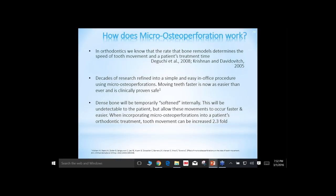There's been a whole lot of research in this field. I don't want to make this all evidence-based because I'm afraid it'll get a little boring. But I will say that there have been a couple of hallmark studies, Krishnan's study in 2005 and Taguchi's study in 2008. All suggest that the rate of bone remodeling is related to the speed of tooth movement, at least in orthodontics.